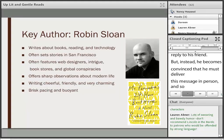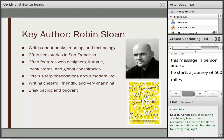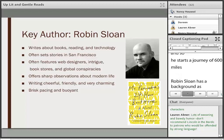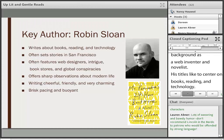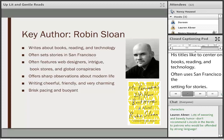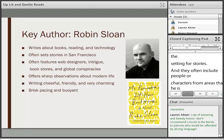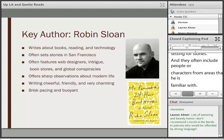Robin Sloan is another key author in the uplift genre. Robin Sloan has a background as a web inventor and a novelist. His titles like to center on books, reading, and technology. He often uses San Francisco as the setting for his stories. They often include people or characters from areas that he's familiar with, web designers, bookstores. He's also known to throw in some intrigue into his stories.